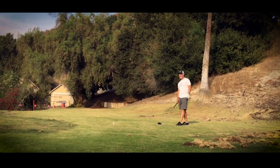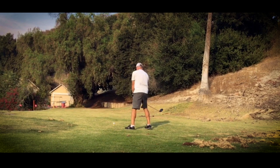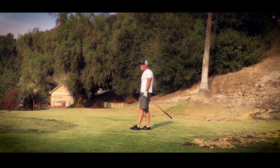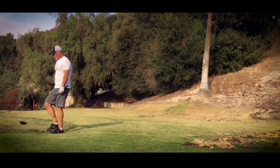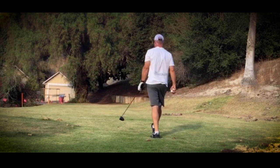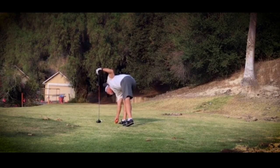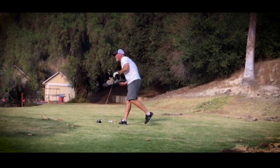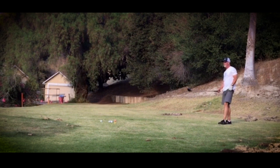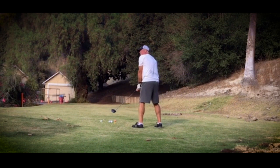Let's see if I can draw one over the hillside. Like you're supposed to. Oh, overcooked it. No, that might actually work. Pretty good shot, though. It's kind of funny playing in tennis shoes. It does not feel right. And these don't have much grip. So I'm kind of slipping around a little bit, but not too bad. Let's hit that shot again.